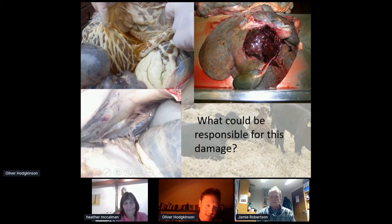Again, another example here. We've got a liver here, and we've got scar tissue from where the fluke has hit the liver and caused lots of little bleeds. And it's not always thin animals as well. As you can see here, this animal was actually very, very fat, and I couldn't believe when I opened it up, I found fluke floating around there.